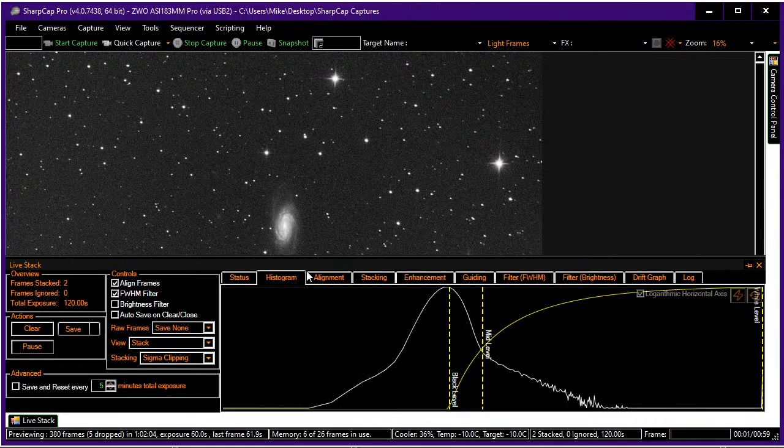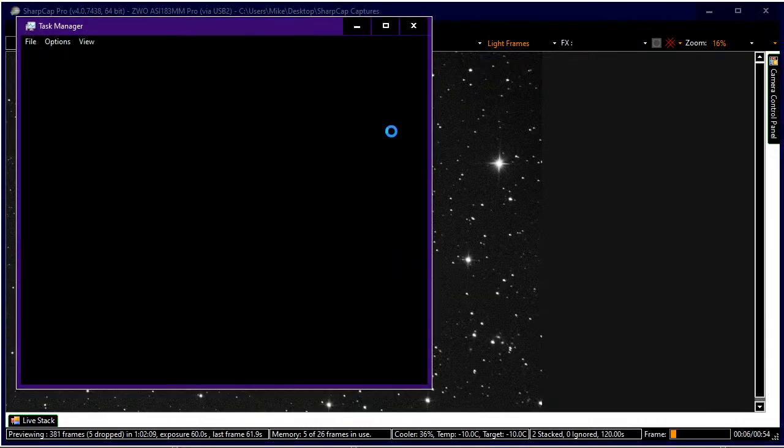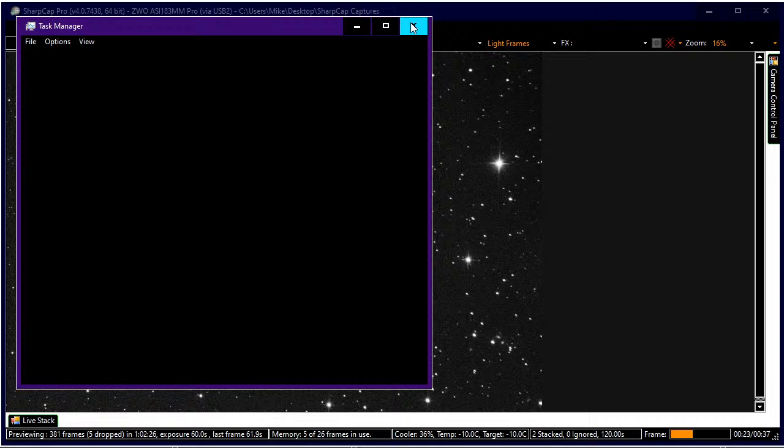Well, now SharpCap seems to have returned and is now responding normally again. For how long? Who knows? And now the task manager comes up 10 minutes later. So now we've got to wait for this to get out of the way. And everything is just hanging and hanging and hanging. And now the task manager is not responding.